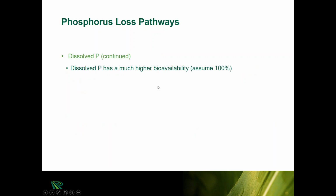Here's the bad thing about dissolved P. Unlike particulate P, which is only about 30% bioavailable, dissolved P, whenever it hits a water body, is 100% bioavailable. Some of the areas where we have eutrophication issues that result in hypoxia, or oxygen deprivation, a lot of this is going to be driven, or all of it's going to be driven, by the bioavailable fraction. Dissolved P is 100% bioavailable the day it hits the water body. Particulate P is not. So the question becomes, how do I manage these two different loss pathways?